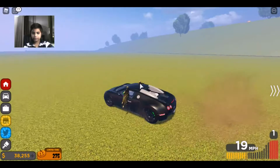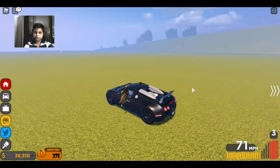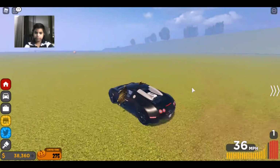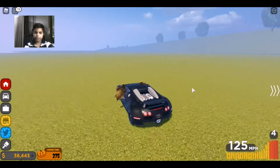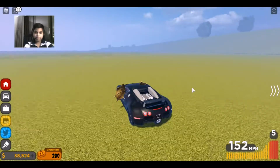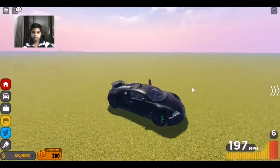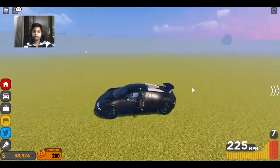the Bugatti wing actually goes up and down. As soon as you hit, this is me, okay? As soon as you hit 60 miles an hour, the wing automatically goes up. And now if I hit P, it goes even higher. That's cool. Really cool. So yeah, that trick really works if you want to grind for any car.